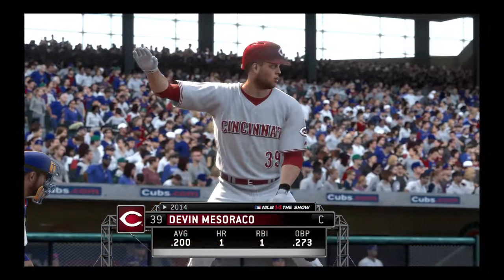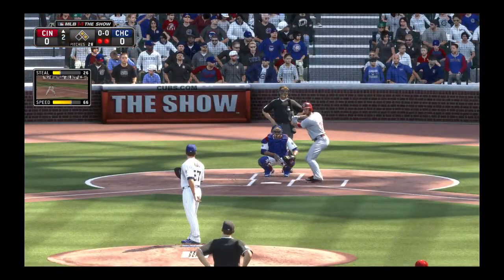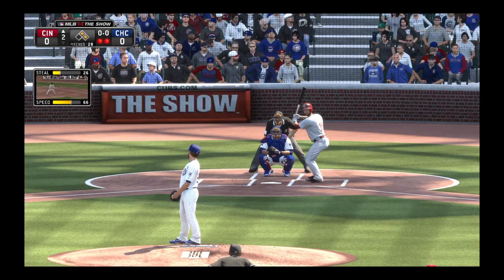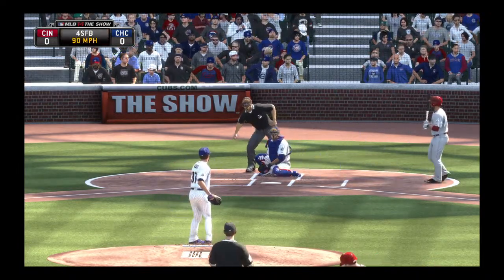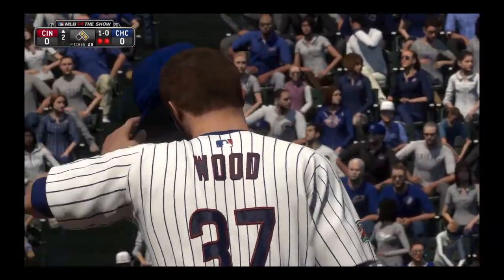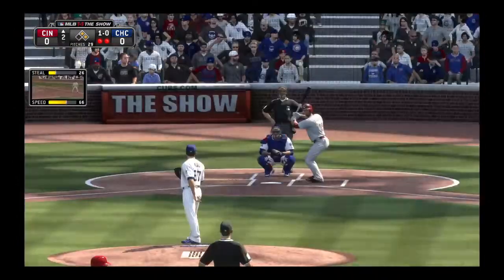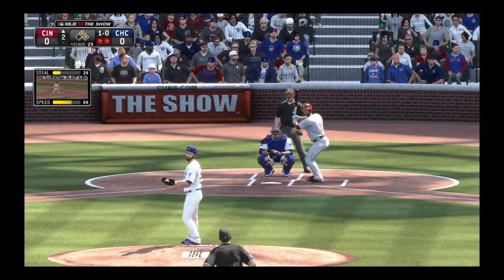Devin Mesoraco will get a shot now with 2 on and 2 out here in inning number 2. Now the first pitch. And this pitch is up and in as he backs away. It's ball 1. Yeah, he's letting these guys know early on he's not going to be afraid to work inside. That'll be something they'll need to think about. No score here as we play inning number 2.